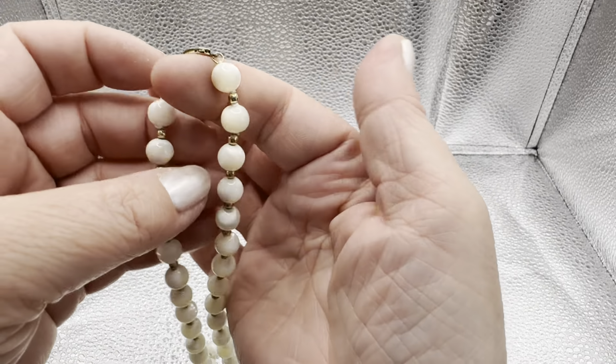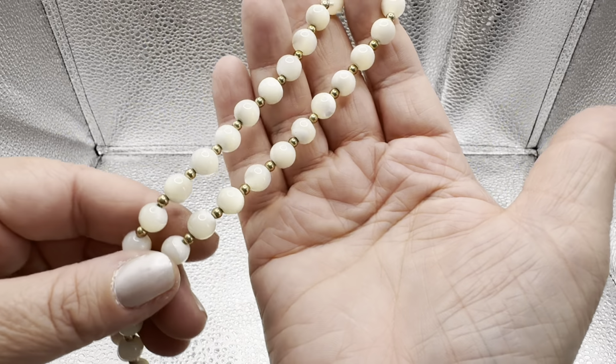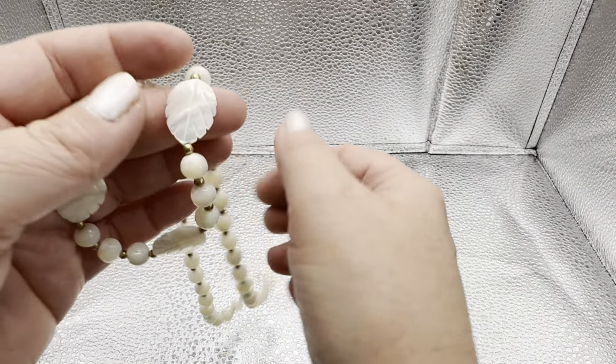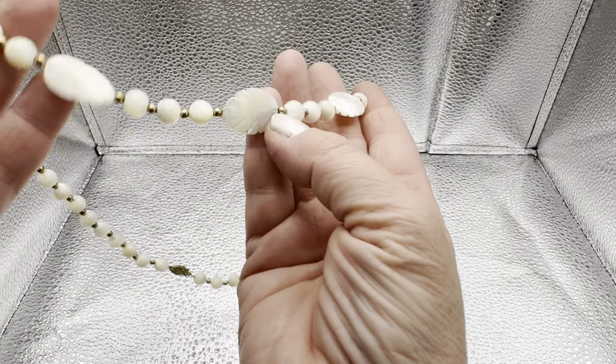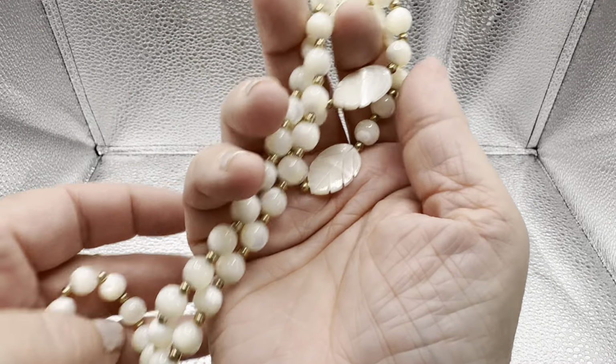That is a pearl clasp, and these are really beautiful faceted mother of pearl. These findings are gold filled in between. Beautiful, probably about 6 millimeters, that's off the top of my head. I will measure them. And these leaves are actually carved out of beautiful mother of pearl. This is a beautiful necklace, and they're getting harder and harder to find with more detail like that.